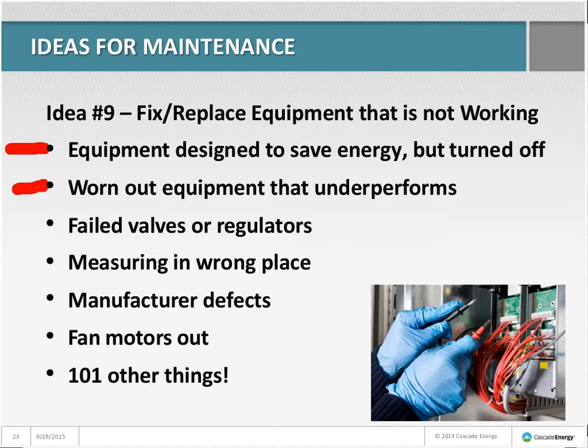Worn out equipment that's not performing well. If it's worn out, it's not performing that well, but doesn't have much of an energy implication, maybe that's not the one you tackle. But if it does, then go after that one. Failed equipment like valves or regulators, measuring your pressure or temperature, what have you, in the wrong place. Manufacturer defects, having a fan motor burned out.